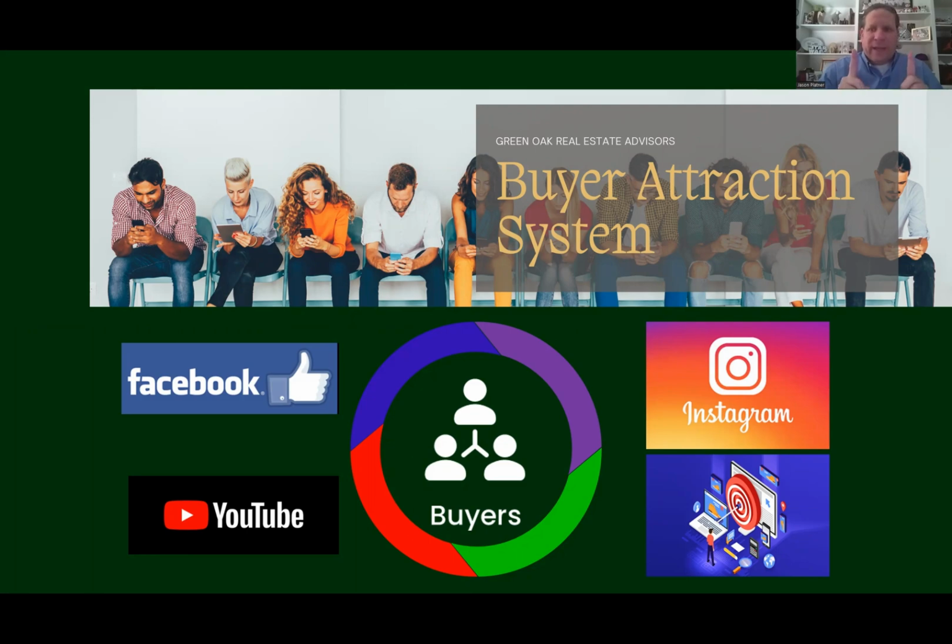We're also going to run those ads locally, but we're also going to run those ads in the top 10 cities. The Griffin report tells us where we're seeing buyer activity for your area of town.